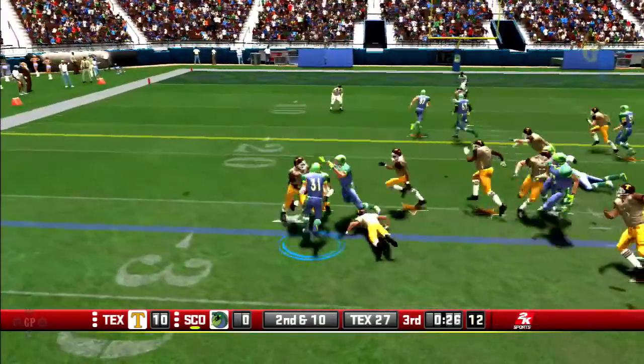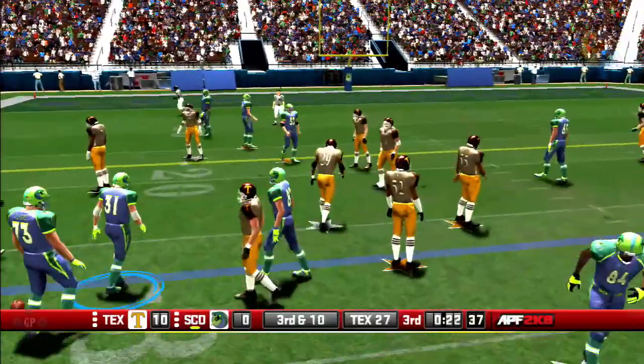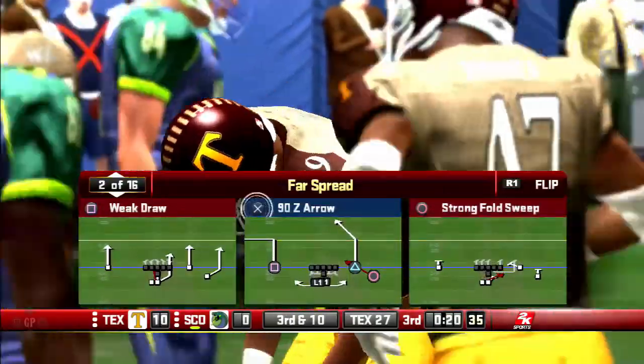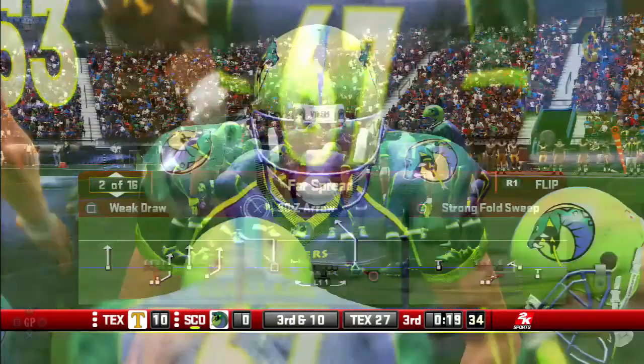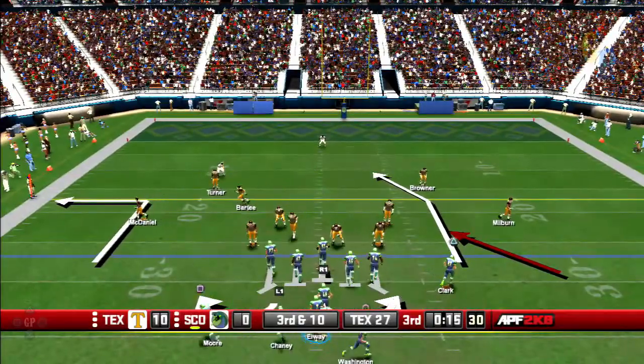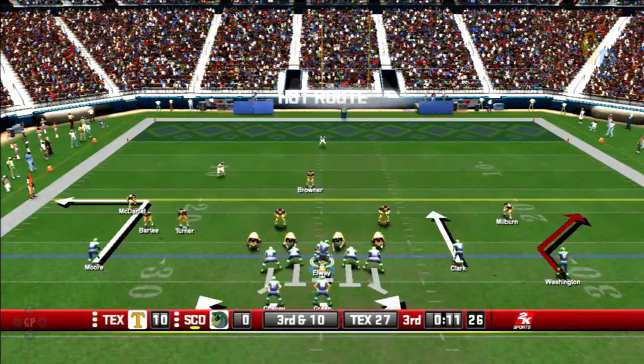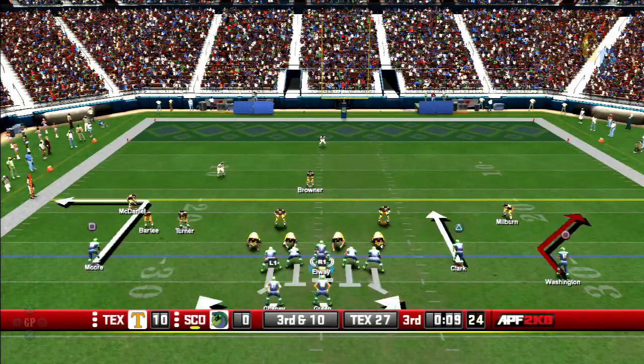Gets the ball again, gets past the line, stopped at the 27. Jerron Chaney didn't get very far on that last play, and he even had the help of some blocking. I guess the defense had their number. Well, not much of a gain there, and they will face third down. Third and long, too, Dan. Big play coming up.